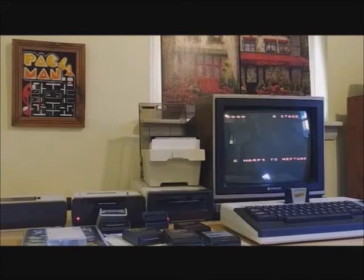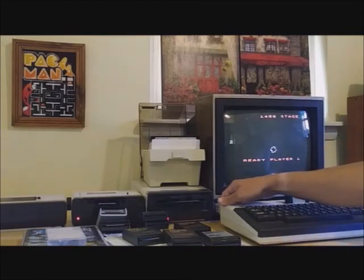1984, and this really shows off what the XL is capable of. I mean, you have really good music here, really good graphics. There's no slowdown or lag. So there's that.